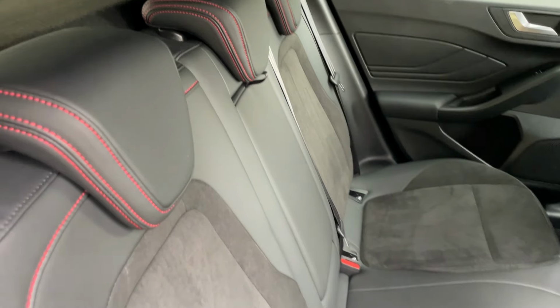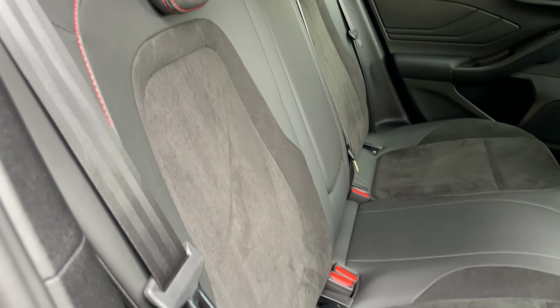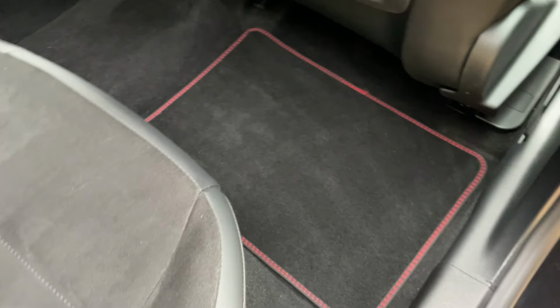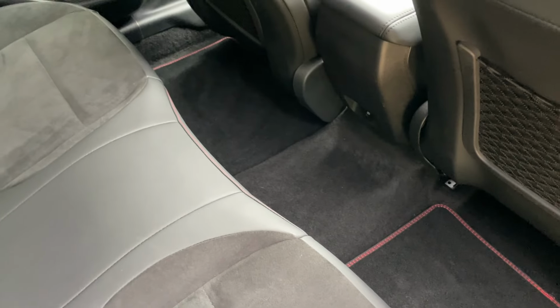The interior is beautiful, beautiful ebony leather with suede in the lower back and the base part of the seat, and it's all held together by beautiful red ST stitching. That theme continues on the floor, where you can see the ST floor mats, all good to go. One less thing to worry about after purchasing.